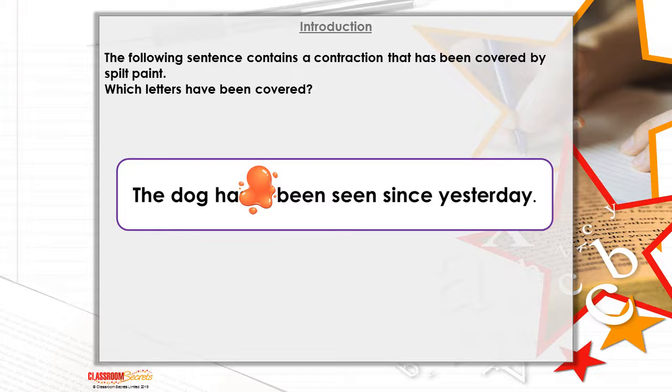So the following sentence contains a contraction that has been covered by a spilt paint. Oh no, which letters have been covered? So the dog, something been seen since yesterday. So I want you to pause here, have a read of the sentence, and there's a word there. There's 2 words that the writer's been lazy and squished into one. What word, and there's 2 options it could be, what word could go there that has an apostrophe in it? Pause here and have a think.